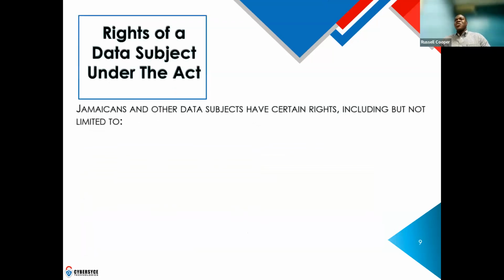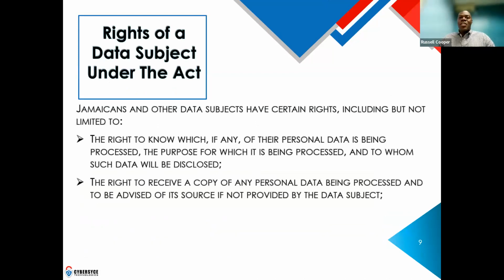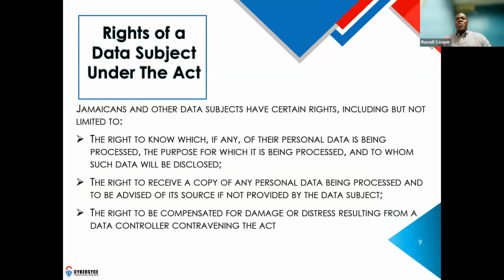So we're going to move on to the rights of data subjects under the Act. Data subjects have a number of rights under the Act, some of which is the right to know if any of their personal data is being processed, how it is being processed, for what purpose it is being processed, and who it will be disclosed to, any third parties. That is all right under the Act.